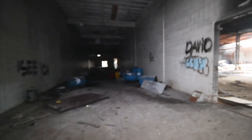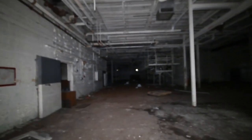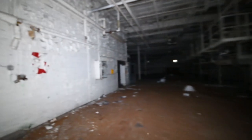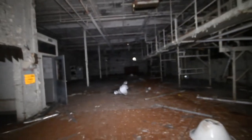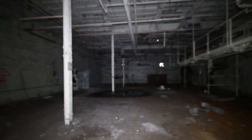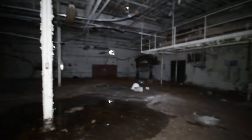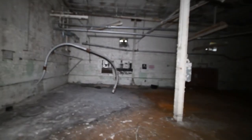The other problem I'm finding is that it's really windy outside. And when it's windy outside, it makes everything sound like there's things moving inside or there's somebody here. So a little bit on edge, but that's okay. So this is one of the coolest rooms in the building. As you can hear, it's very loud.